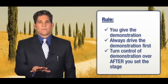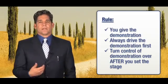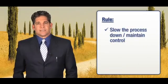Okay, rule: turn control of the demonstration over after you have set the stage for that demonstration. So I'm going to set it up first, and then I'm going to give them access to control that demonstration and experience it for themselves. Rule: slow the process down.